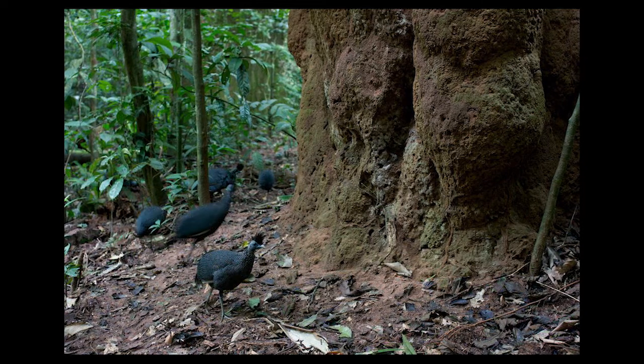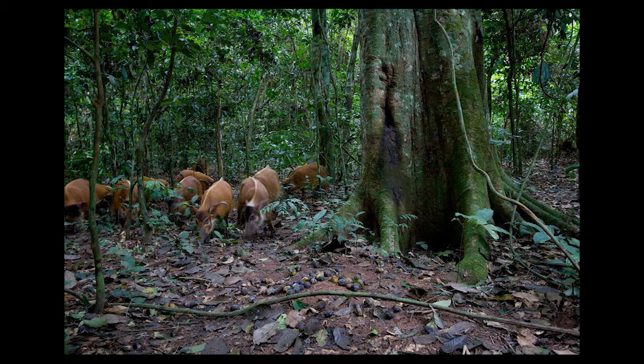And then you have a lot of guinea fowl. And these are the red river hogs, which in Cameroon, you have red river hogs and then the savannah warthogs in the same areas. But these are really pretty hogs.